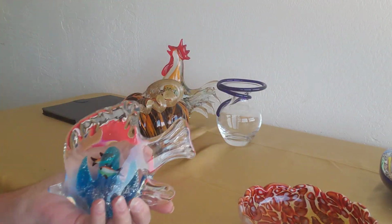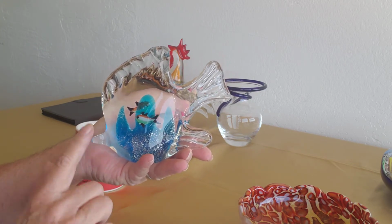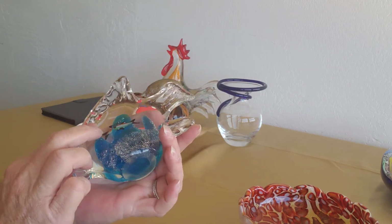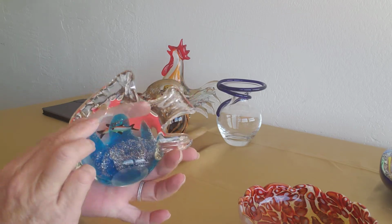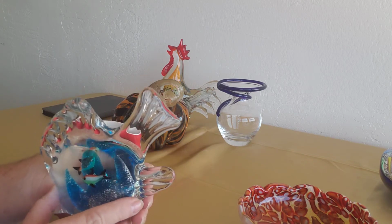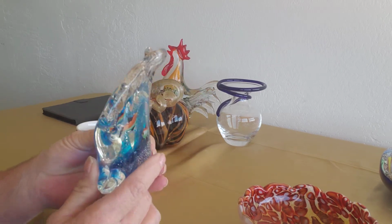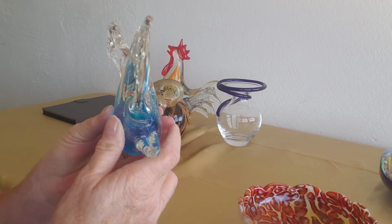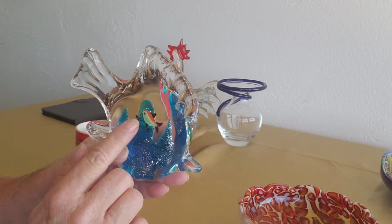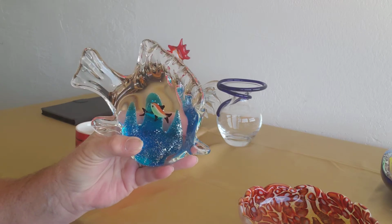The next form of art glass that I have is a fish. He's clear, and then the colors are blown in from the bottom, and then you can see the fish that are in it as well. So there's 3 fish in there. And this is just a beautiful piece as well. You can tell that it is hand blown because of the bubbles that are all in it.